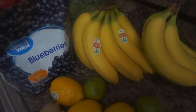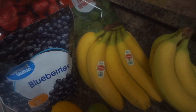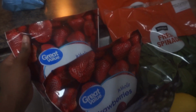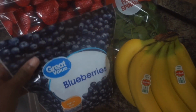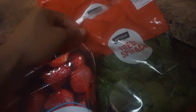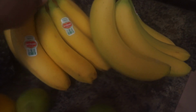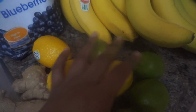I'm back home and I'm just gonna show you guys really quickly the stuff that I ended up getting. So I got some strawberries. These are the whole strawberries. I got 2 packs of those. Then I got 1 pack of the blueberries. I have 2 bags of this fresh spinach. And my bananas that I showed you guys earlier, this bunch is fully ripe, and then this one have some green to it. I got my lemons and limes here.